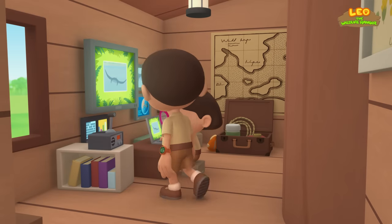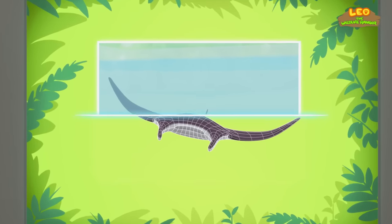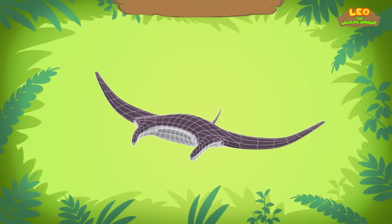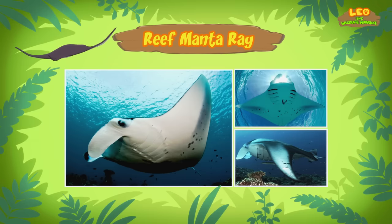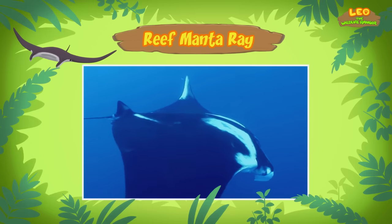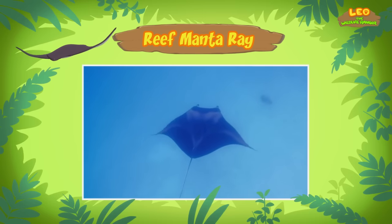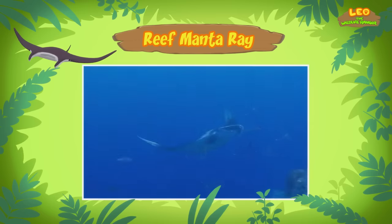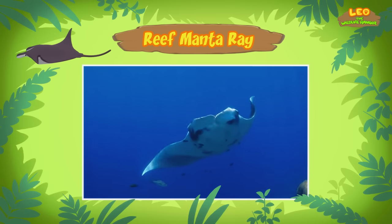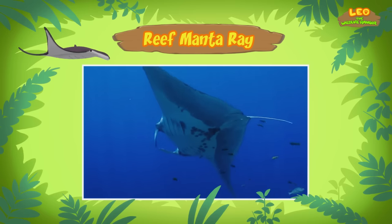Hi, Katie. Did you find anything? You're just in time, Leo. The animal you found is a manta ray. There are only two types of manta rays, and this one is a reef manta ray. The reef manta ray is the smallest of the two, but an adult reef manta ray can still reach a width of up to 5 meters. Whoa, that's really big! But the reef manta ray we found is much smaller than that. It's probably a baby reef manta ray, Leo. Newly born reef manta rays are just over a meter wide.